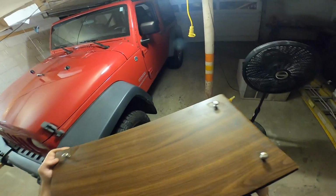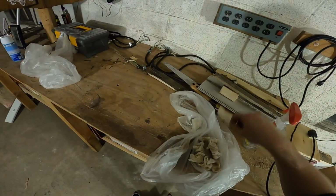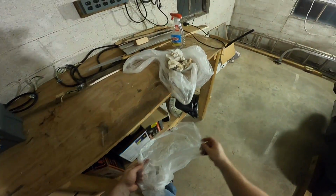I forgot how cool this thing looked. I love wood grain appliances. This is absolutely going in the kitchen once I get it presentable enough to do so. I had to put the thing in trash bags to get it home because I didn't want to put it in the car like that.